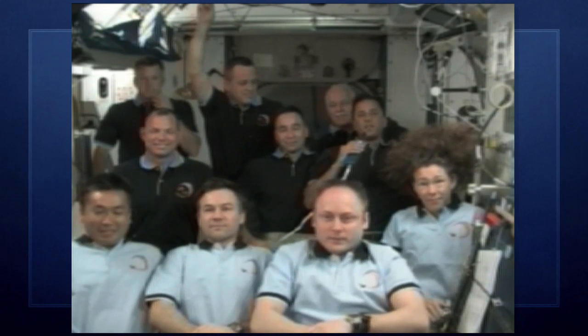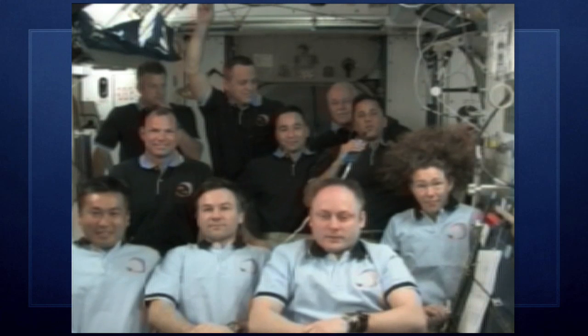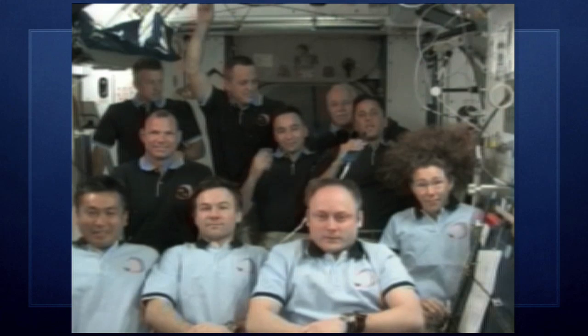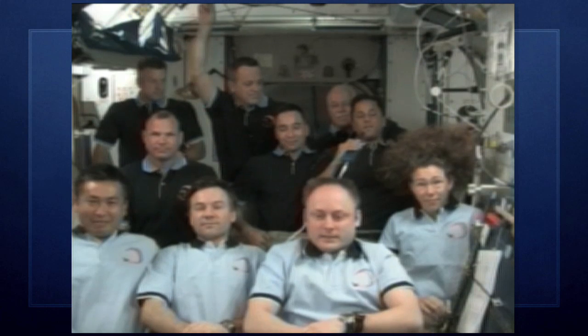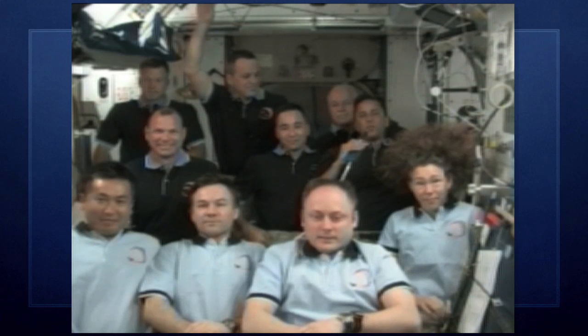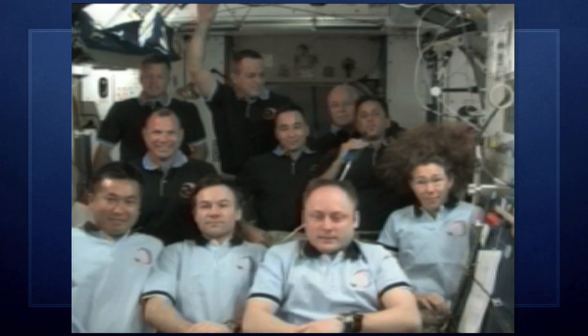Well, we have a couple of different exercise machines up here. On the space shuttle we brought up, it looks like a bicycle that you would find in a gymnasium, so we can use that. And they have one here on the space station. And the other machine, you can do all kinds of stuff. You can do squats, you can do curls. So we have a lot we can do. We also have a treadmill, so you can go ahead and run up here in space.